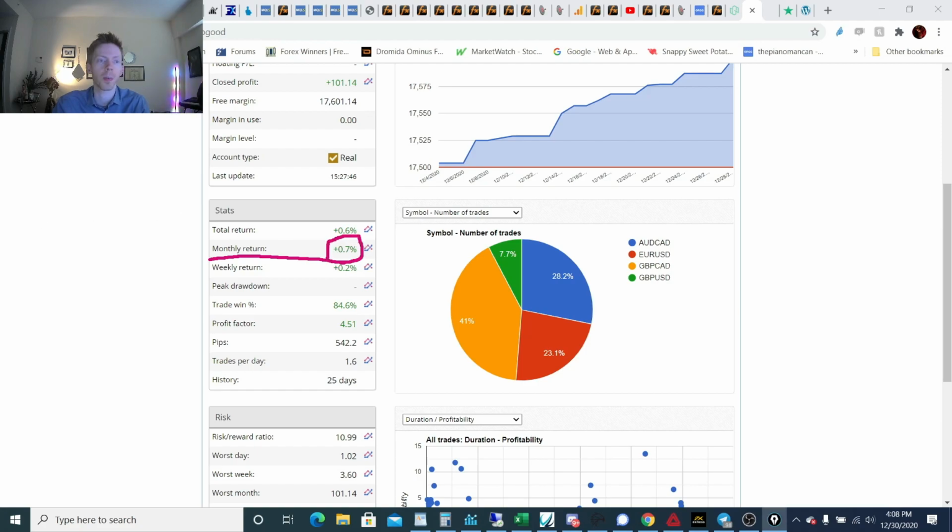So I'm looking at a 0.7% profit target or monthly average in the last 25 days. That's what FX Blue is projecting that I'll hit so far with my stats. Since it's only been 25 days, it hasn't even been a full month. I'm looking at a profit of 0.6% total return. With my projections, I'm looking at roughly a 0.82% monthly profit average.